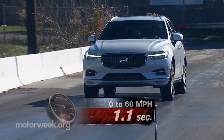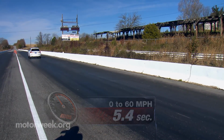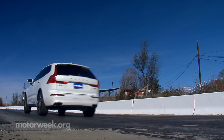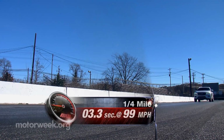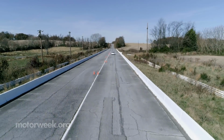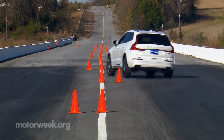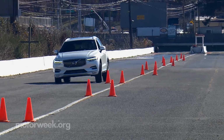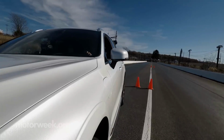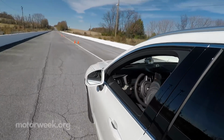We hit 60 in 5.4 seconds. The automatic transmission shifts quickly and aggressively, and this power unit even sounds pretty good. 13.9 was our quarter-mile time at 99 miles per hour. With less wheelbase, we were surprised it didn't feel quite as agile, or for that matter, as refined as the XC90 through our cone course. But there was decent feedback and only mild understeer.